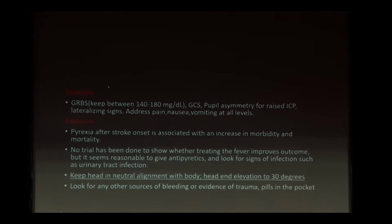Moving on to disability, GRBS should be kept between 140 to 180 milligram per deciliter as per the ASA and the ESO guidelines. GCS should be checked for any deterioration, because at times the patient may have to be taken up for surgery also. Look for pupil asymmetry for raised ICP. If there is an intracranial bleed, the patient may have pupil asymmetry. Look for other lateralizing signs. Always address pain, nausea, and vomiting at all levels. Whenever the patient says he has pain or anything, always address it. Never ignore that aspect of patient treatment.